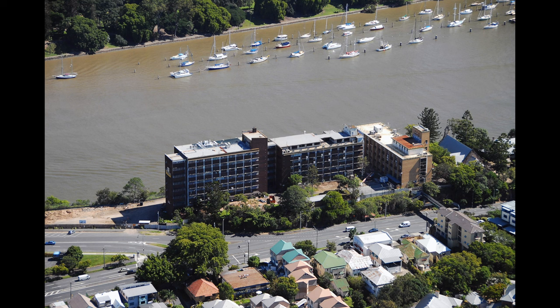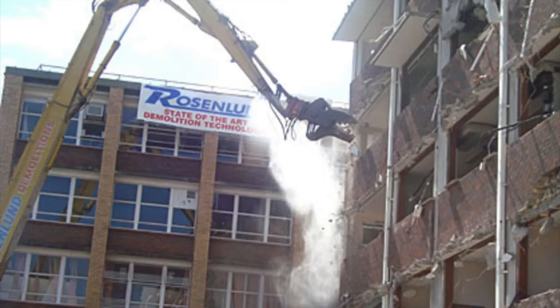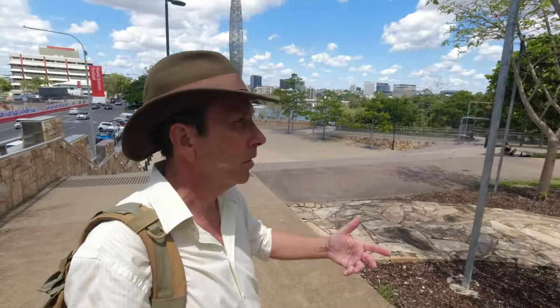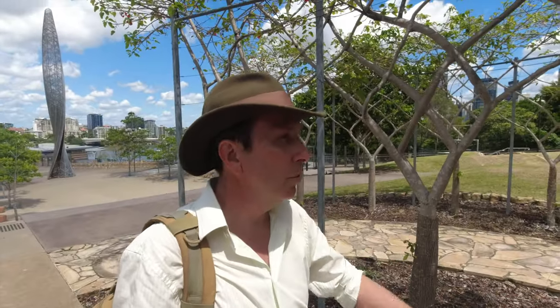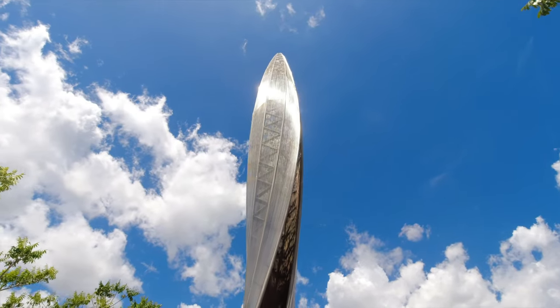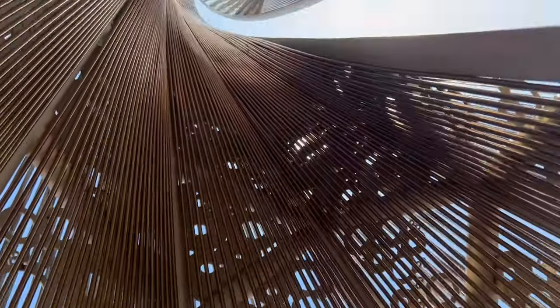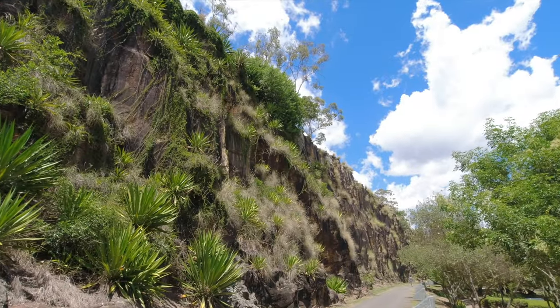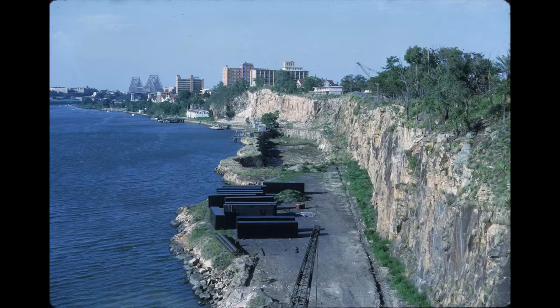Where I'm standing right now used to be the site of a TAFE building. It was constructed in 1968, pulled down in 2009, and the area where it stood is now this beautiful park here. Lovely pine trees and views and barbecues and one of those. Awesome spot, lovely. And a big sculpture down there. The quarry was finally closed in 1976.